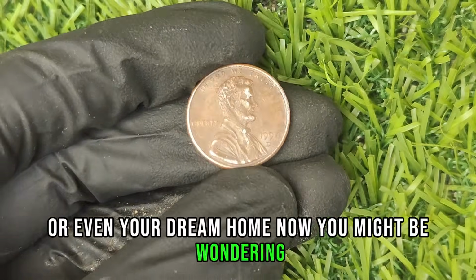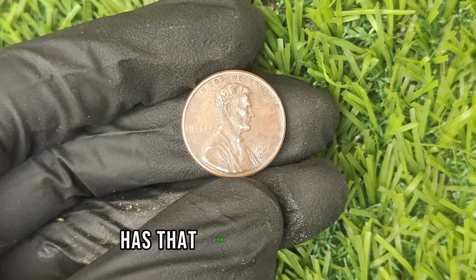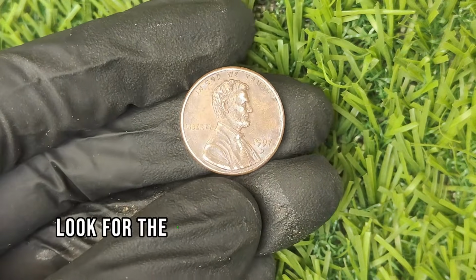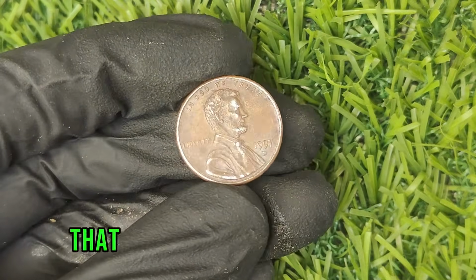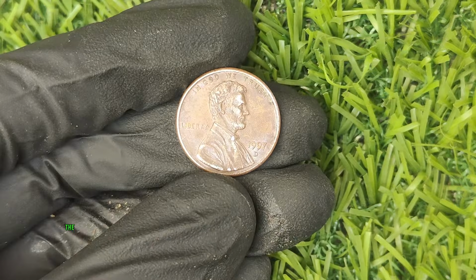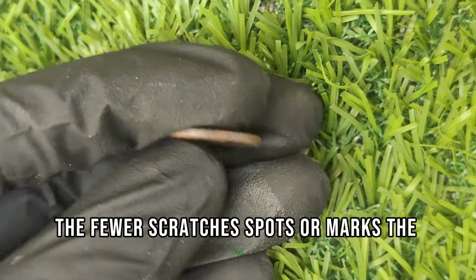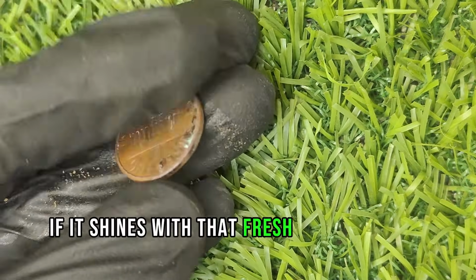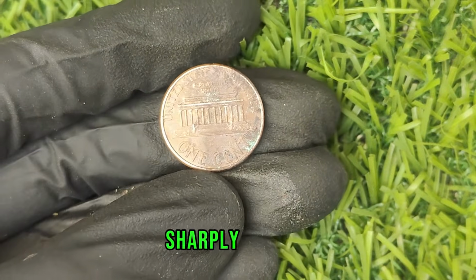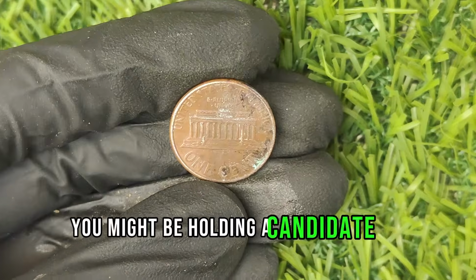Now you might be wondering, how can you tell if your penny has that kind of potential? Start by checking the basics. Look for the D mint mark just below the date. That tells you it was made in Denver. Then inspect the coin under good lighting. The fewer scratches, spots, or marks, the better. If it shines with that fresh from the mint brilliance and you can see Lincoln's hair and beard details sharply defined, you might be holding a candidate for grading.